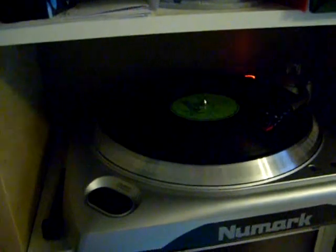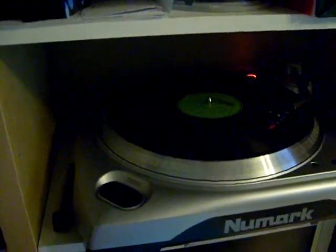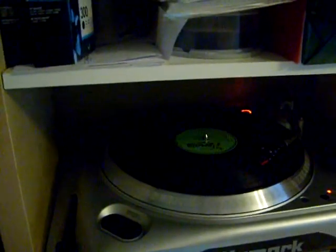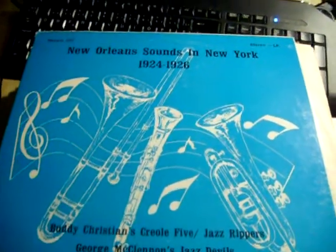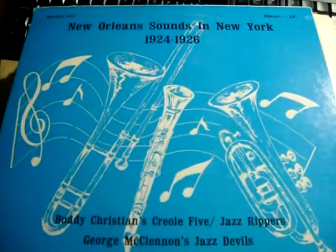I showed you some newly found jazz albums the other day, or well, I recorded it a week ago or so. I've actually found more. I went back to the same place because I knew that there were more records there that I would find interesting. So I went there today and got some.